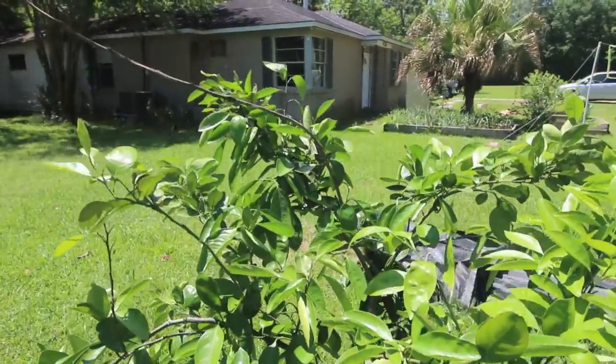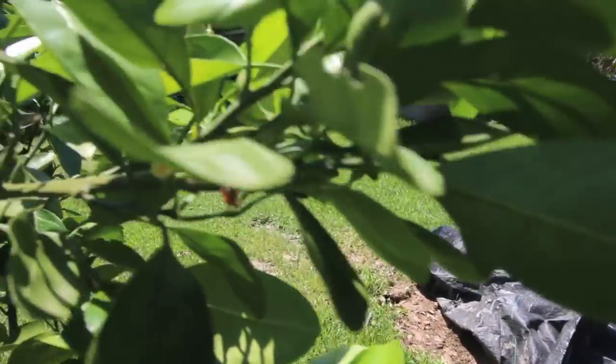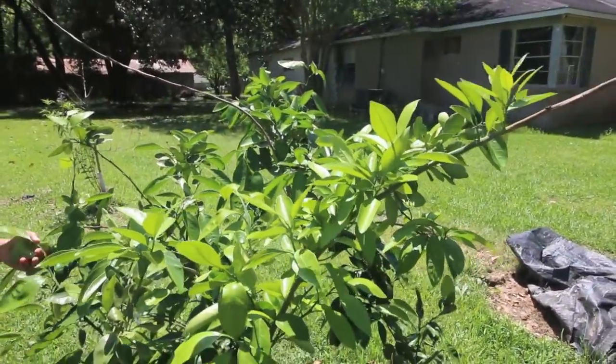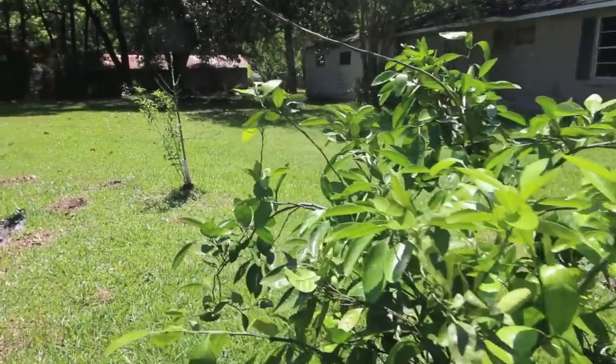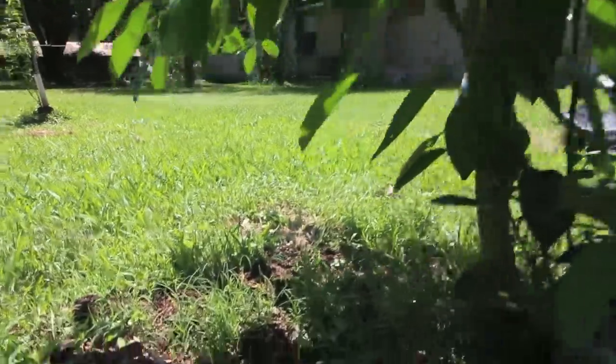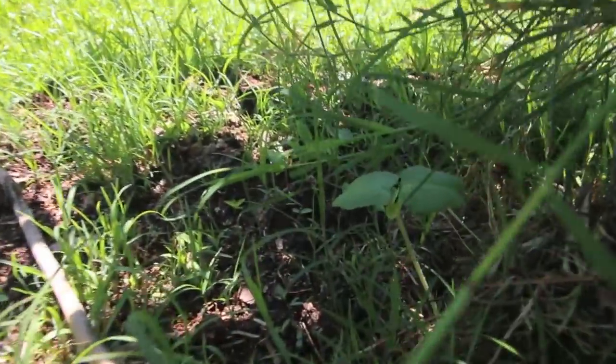Should have some fruits on. I think it did. I see one over here, so okay. I know it did flower, so I know it's gonna put some fruits off. It did last year. Oh, we got an okra at the bottom down there. Look at that. Got a little okra down there.